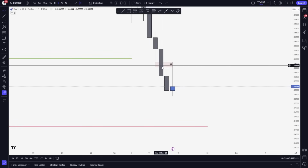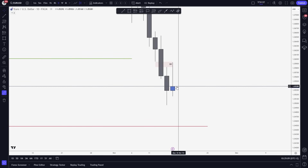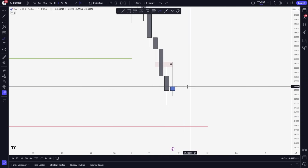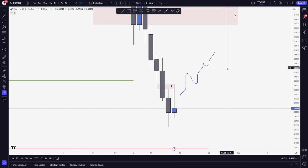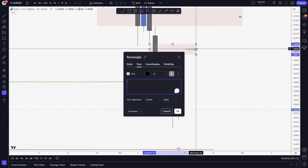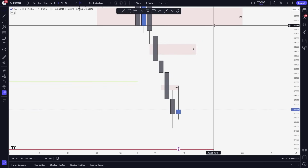But the daily imbalance was tapped in on Friday with a very nice rejection. So let's see, is it actually going to immediately start rolling lower towards that liquidity target? That will be very nice. Because if we actually fail that daily imbalance, then you can start looking for higher levels, for example, this one here. But if we're already getting towards that one, I would even look for the weekly.